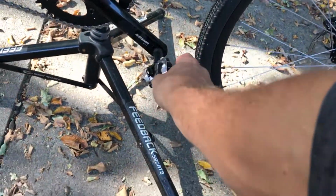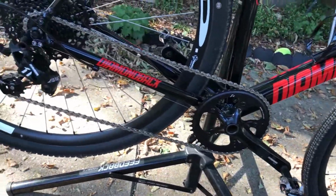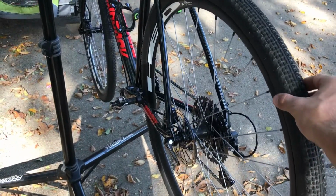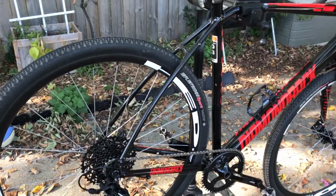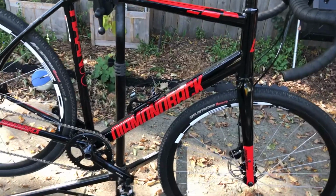These are mountain bike pedals, but they're great for muddy or dirty conditions, so I decided to throw them on there. I went out on a road ride with some road riders. They're on Specialized Tarmacs and a few lighter bikes, and while I'm an avid mountain bike rider, I stayed in about the middle of the pack on this thing.